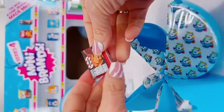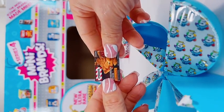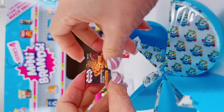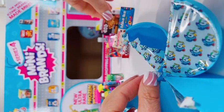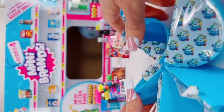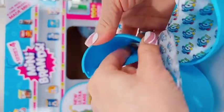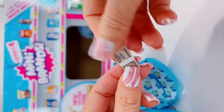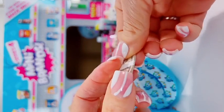We have Fridays. I've seen this before. Yes, in previous mini brands. Okay, mozzarella sticks with marinara sauce. I really don't like when they repeat products from one series to another. It just makes me feel like they're cheating on us. But that's the way it goes. More money. Yay. And why do they give me only tens? I want hundreds. Look at this. Yay. So cool. Love this money.